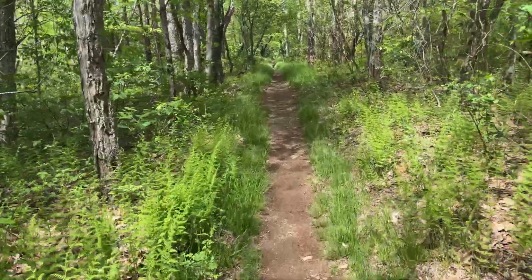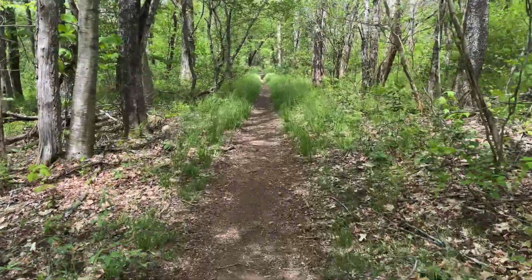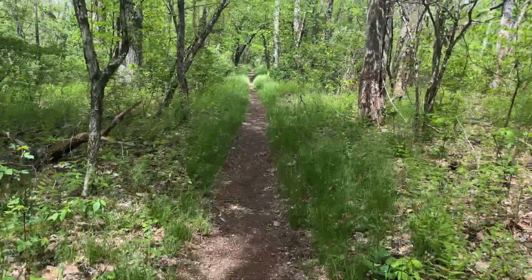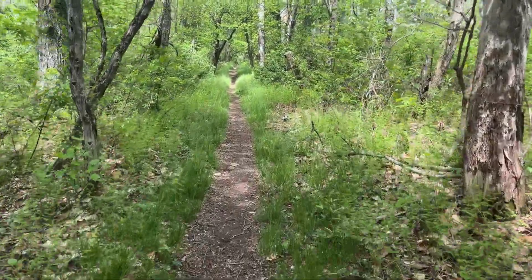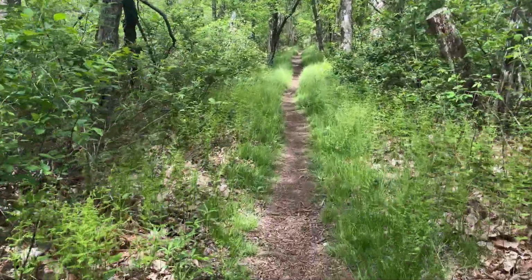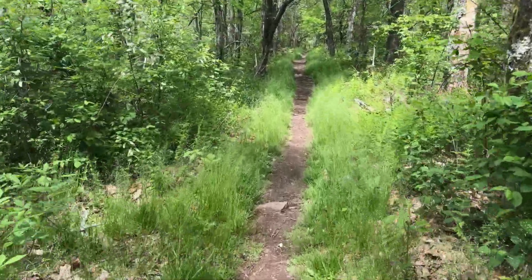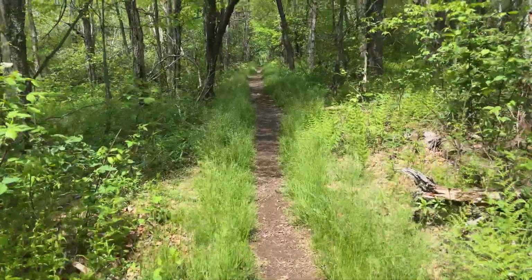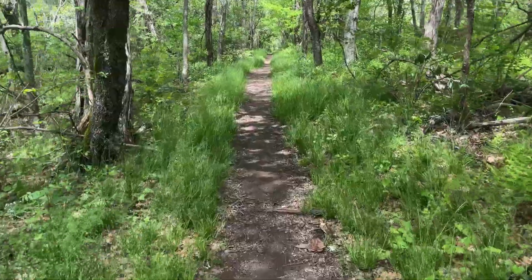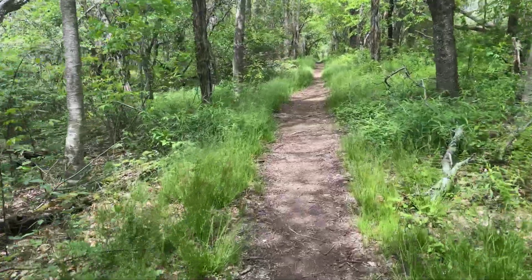This is what every AT thru hiker thinks it's going to be like every day. A very flat trail where you can just walk as fast as you want. Oh, two birds chasing each other. And fortunately and unfortunately, it's not this way. I think without the ups and downs, it would be a pretty boring trail. But this is a nice stretch. 3 miles to the end of the day. One little climb.